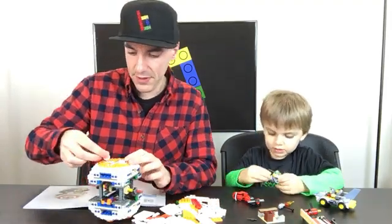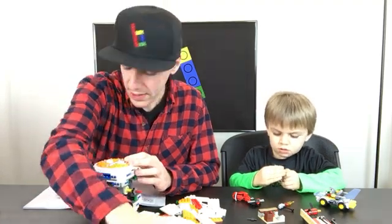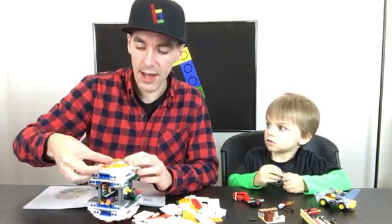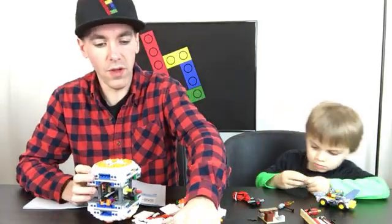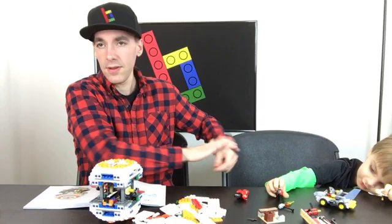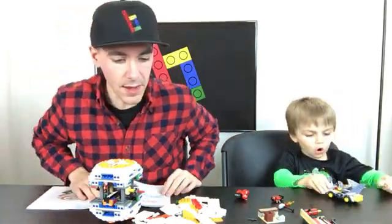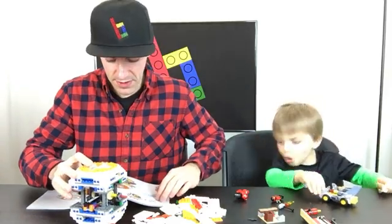Will you be building and reviewing any vintage Lego sets? I'd like to. I'm always on the lookout for them on eBay, so that could be an option. I don't have a whole lot right now, and of course I'm trying to get through my backlog. What is your favorite type of Lego structure? Cars, buildings, robots, etc. Oh man, probably mechs are my favorite.